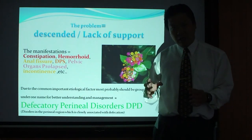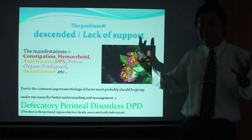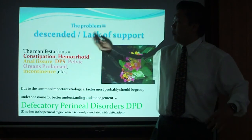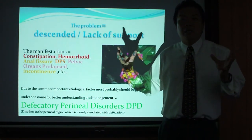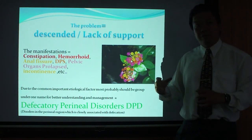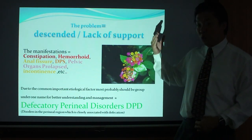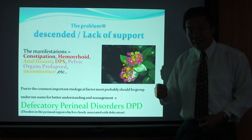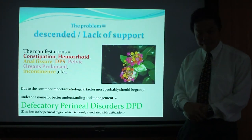So in conclusion, we know the problem is the descent, or lack of support behind. It manifests differently in different types of disorders that we have named differently: constipation, hemorrhoid, anal fissure, and so on. These are named differently and managed in different departments. For better understanding, because they share so many similar etiological factors, I am suggesting that they be grouped under the common defecatory perineal disorder, which describes disease closely associated with difficult defecation and descent of the perineum.